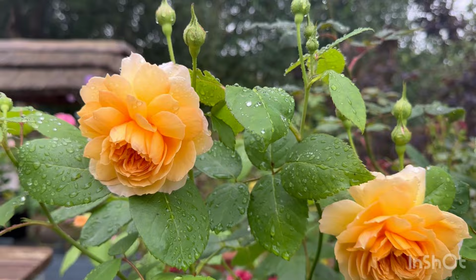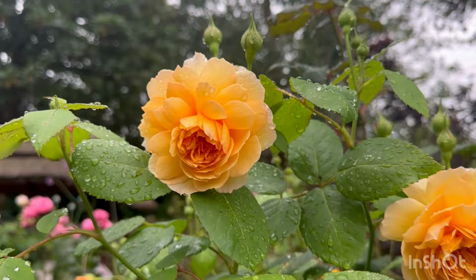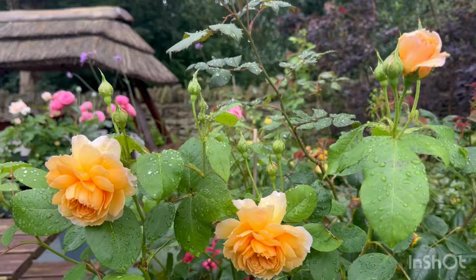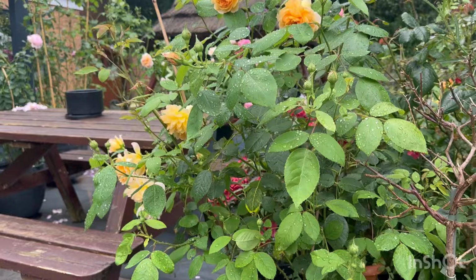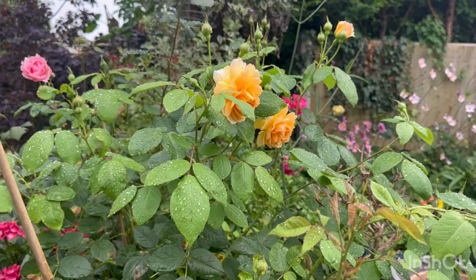And look at these beautiful, gorgeous pointed petals. I don't have any roses with this kind of characteristic. And she's still bearing an abundance of flowers. I never imagined I would be adding this one to the list, but she is absolutely showing her presence and grace.